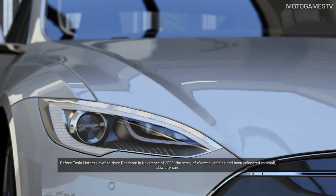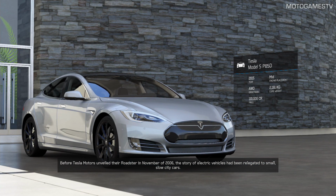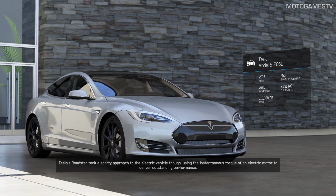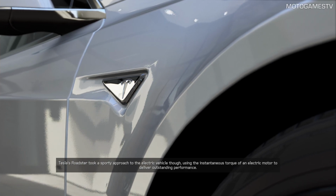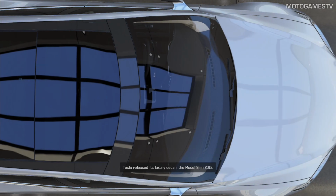Before Tesla Motors unveiled their Roadster in November of 2006, the story of electric vehicles had been relegated to small, slow city cars. Tesla's Roadster took a sporty approach to the electric vehicle, though, using the instantaneous torque of an electric motor to deliver outstanding performance.